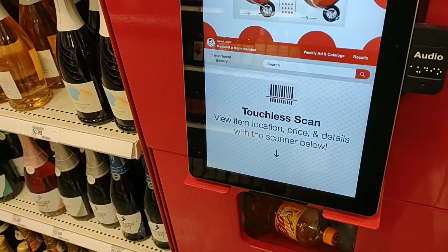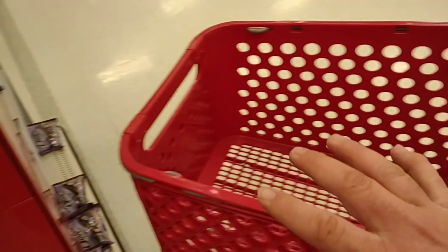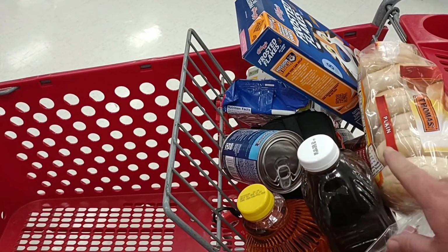Okay, so we've reached the price scanner here. We're going to start checking out some things. I did want to mention that when I'm done, I always put this stuff away. I'm not the guy that just throws it in an aisle and forgets about it. I do put each item away.